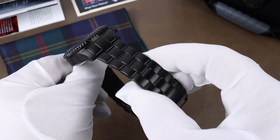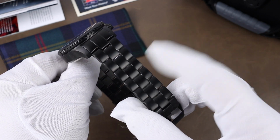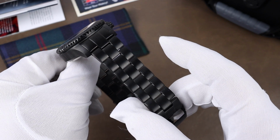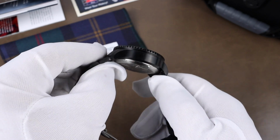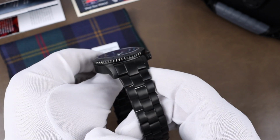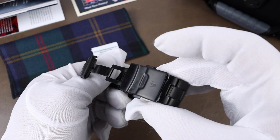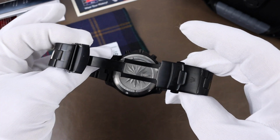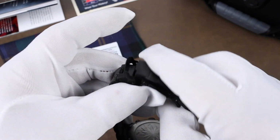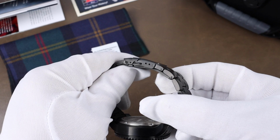The bracelet is well built. It's a 3-link bracelet. Both versions of the watch have fully brushed bracelets, and actually the entirety of both watches are fully brushed for that matter. Cases, bracelets, as well as clasps. The clasp is a signed clasp. We have the company logo here. It's made with solid steel, and we also have 3 micro adjusts.